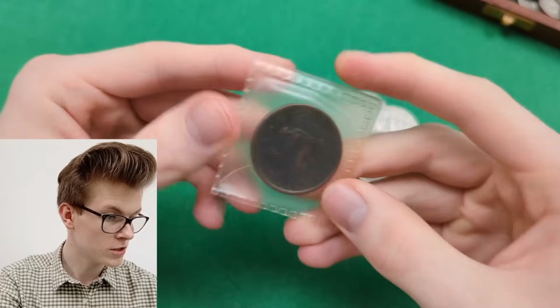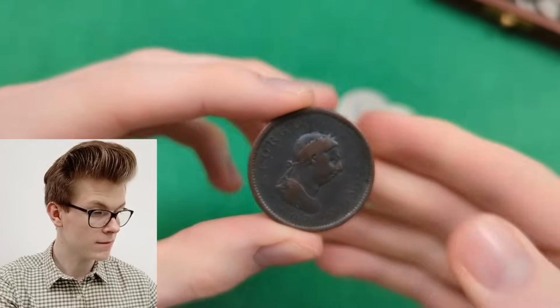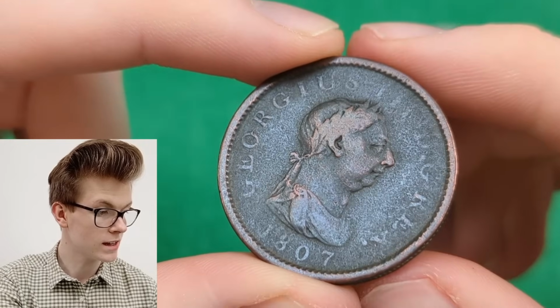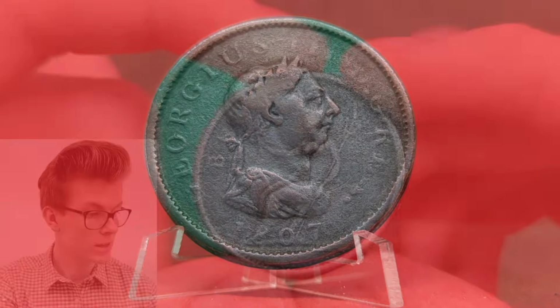I'll jump into this next. Bought this coin, which is pretty cool. Let's have a look in here. So this, as we see, is a penny. Now this is very big for a penny, but if we have a good close-up look here, we can see this is a George III copper penny of 1807. And there we go, Britannia.